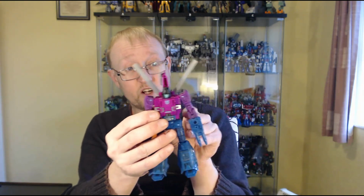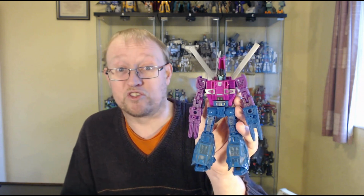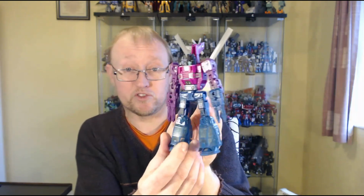But no, he's a great figure. He's got lovely colours, and he just looks like Spinister, and I wanted to get him because Scavengers, and I've actually got one. So I got him, and he's the first of this year's honourable mentions, and got him in January.